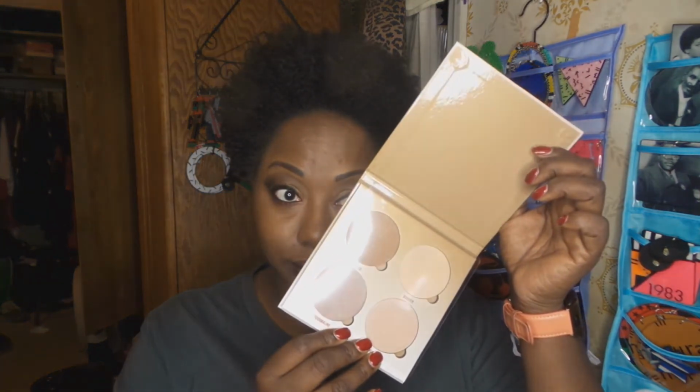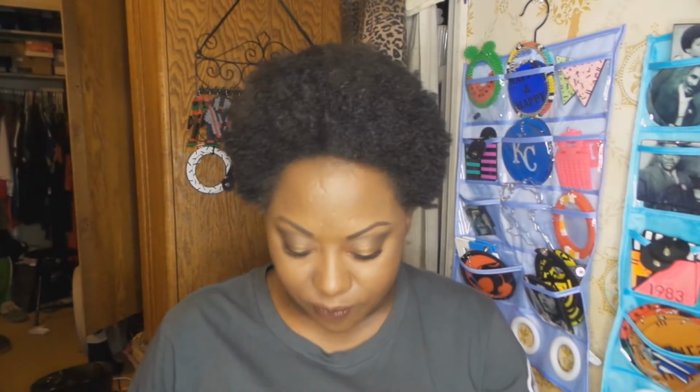Anastasia Beverly Hills, the new Sun Dipped Glow Kit. And it is lit. My goodness. We have bronzed, which is what I use tonight. We have summer, tourmaline, and moonstone. And I really like these shades. I believe that they are very brown girl friendly as well too.